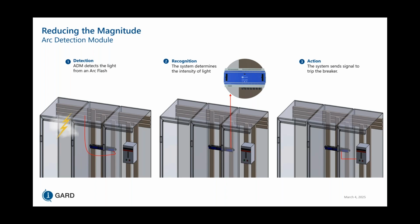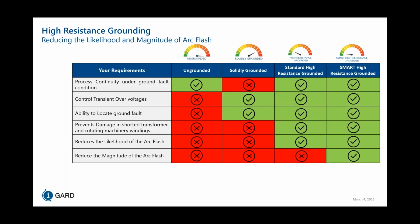Now, the timing for this is quite quick because the light sensors pick up within 1 microsecond and then send a command out to the breaker as fast as possible. From there, for breaker selection, we're usually dealing with 5-cycle breakers, so that's approximately 100 milliseconds on that front. And we would be tripping that breaker as fast as we can with our signal. So we can see that smart high resistance grounding is advancing on the standard HRG offering by providing this additional level of protection for reducing the magnitude in terms of phase-to-phase and phase-to-phase-to-phase failures.